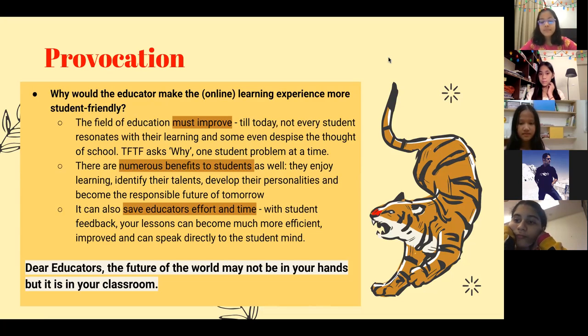So TFTF loves saying this because it is so important: dear educators, the future of the world may not be in your hands, but it is in your classroom. And that is why this organization, our aim and our mission matters. So hopefully that is a good introduction to the organization. If you are new, you can find out more about us on our social media pages.